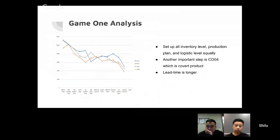And the second is really important. The mistake we made was converting the products. At the beginning of the game, we didn't realize we have to convert the product at each order delivery. So we lost a lot of lead time in game one, and the lead time was longer.